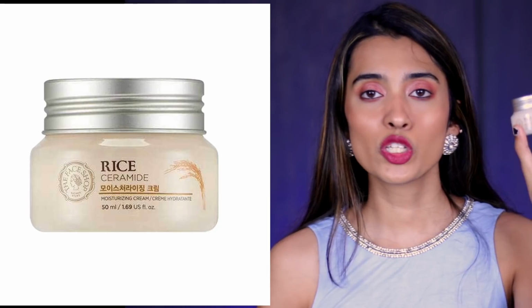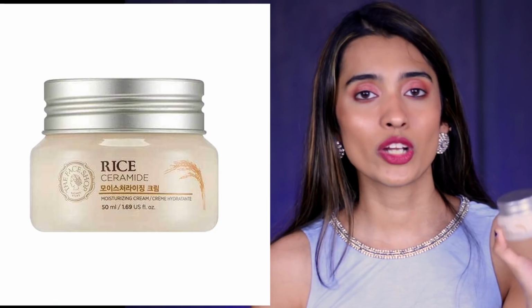This occasionally dry thing happens when the weather is very dry, in winter times. It happens to me especially around my smile lines, around my mouth, and my forehead. So this was pretty good for me, and I really like the price point of this. The fragrance is not overpowering one bit, and I think a lot of you guys would really like this particular moisturizer. The next one I'm going to be talking about is the Faceshop Rice and Ceramide Moisturizing Cream.